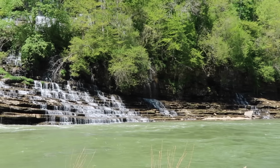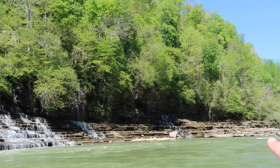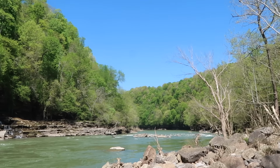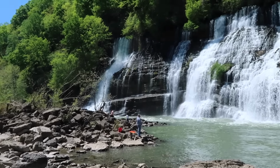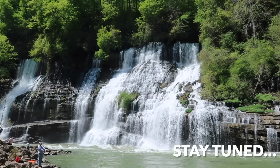Like, I wish we could just sit over there. It goes all the way down. Just to be able to sit over there, that would be so cool. Hopefully we are going to get a little closer to some of the waterfalls. We're going to do a trail hopefully when we get back over on the other side.